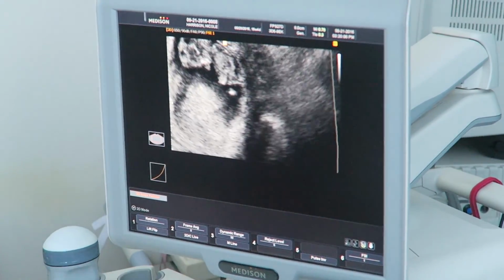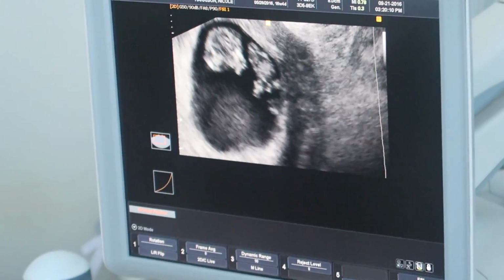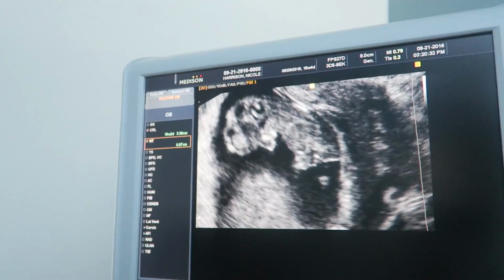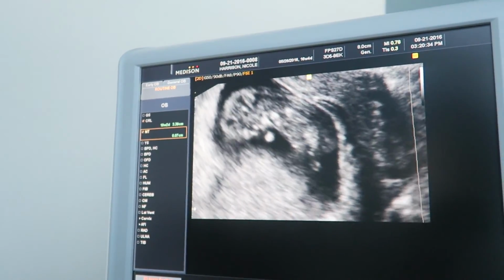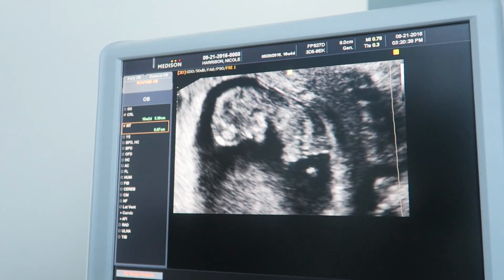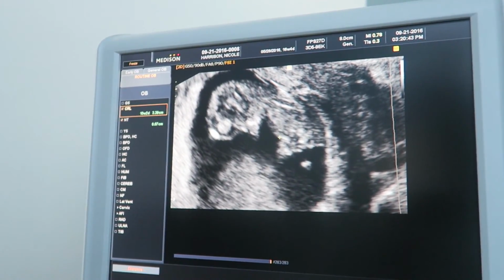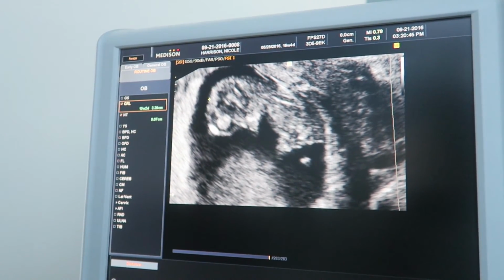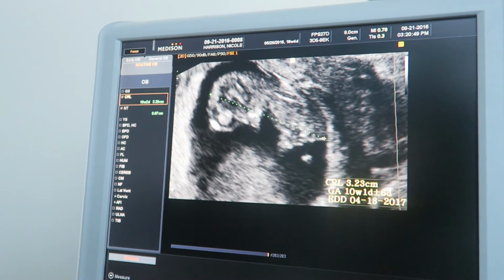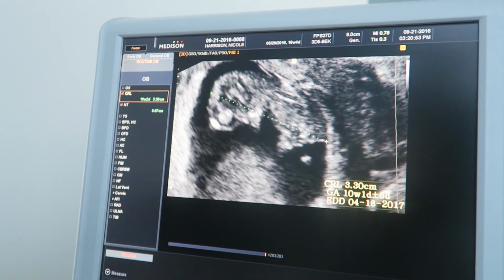I'm going to make the image a little bigger. On the space right behind the head here. So this is real magnified. You can see the heart beating. I'm going to line the beam up with the very center of this little one again and measure from the top of the head to the base of the spine, from crown to rump, right on the edge there.